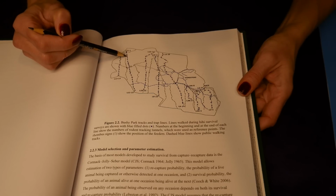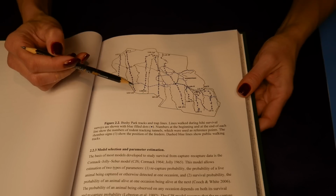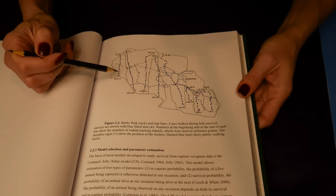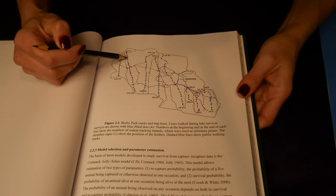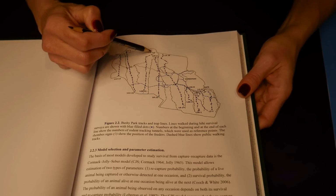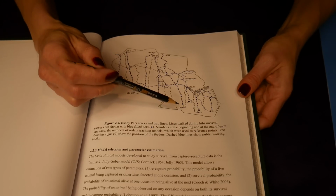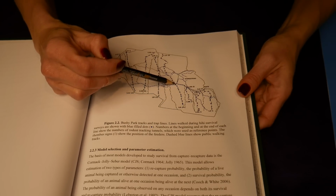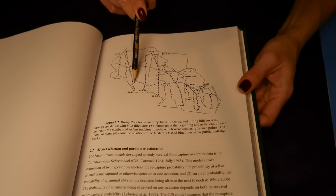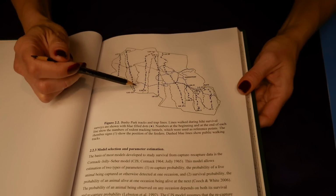And each of those little dots represents a little tunnel, and researchers every day or maybe every second day go climb the hills, go through the bush and the supplejack, and go and check those tracking tunnels. Those blue lines are the rivers, and those dots represent the tunnels.